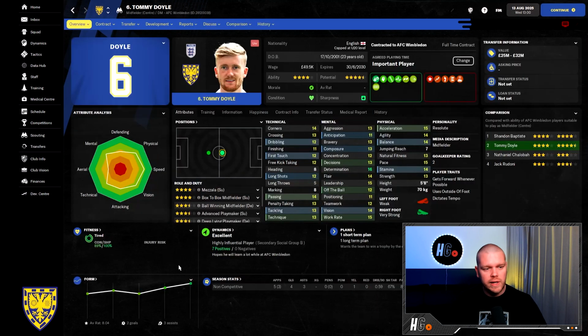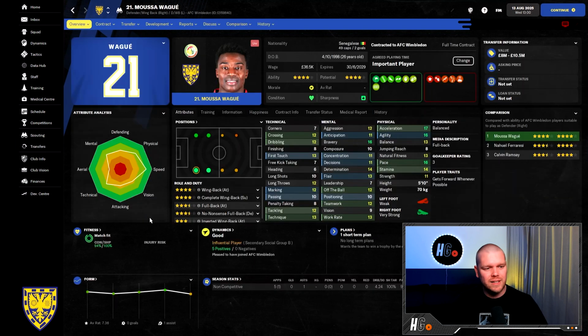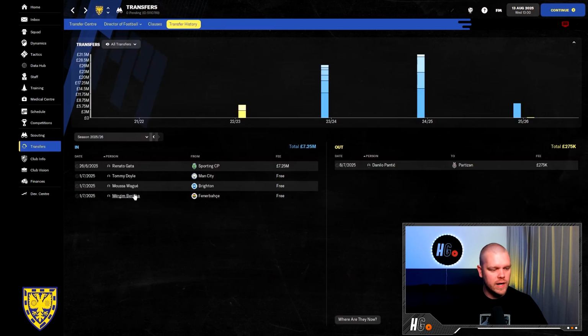Tommy Doyle also released from Manchester City. I think he's going to come in and be our captain, moving things forward. Super well-rounded. Looking forward to having him in the team. Again, coming in on a free transfer, now valued at 25 million as a low ball. Abou has been released by Brighton. Now he went from Barcelona to Brighton, then on loan to Getafe. Now he's here. A little bit more of a dynamic option on the right hand side, but can also play on the left hand side as cover, so I see this as a good acquisition. Can play on both sides. Senegalese international. Really happy with him.